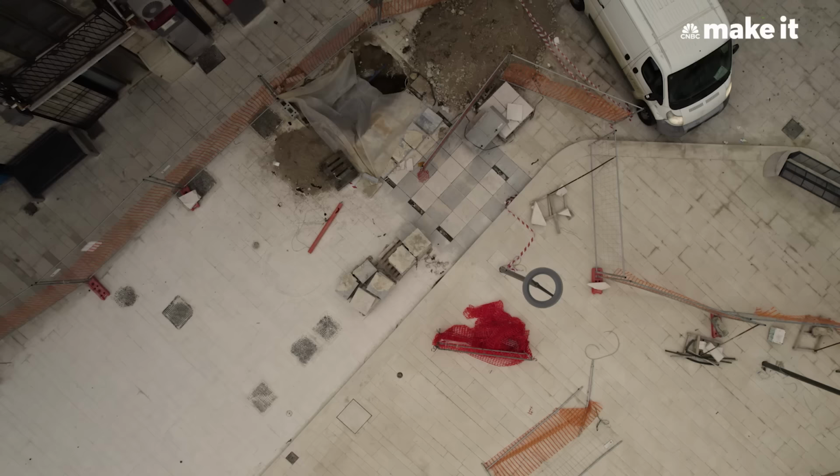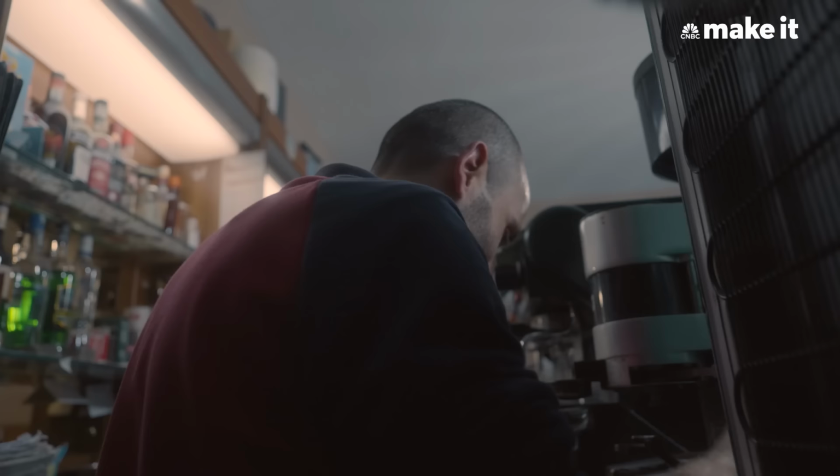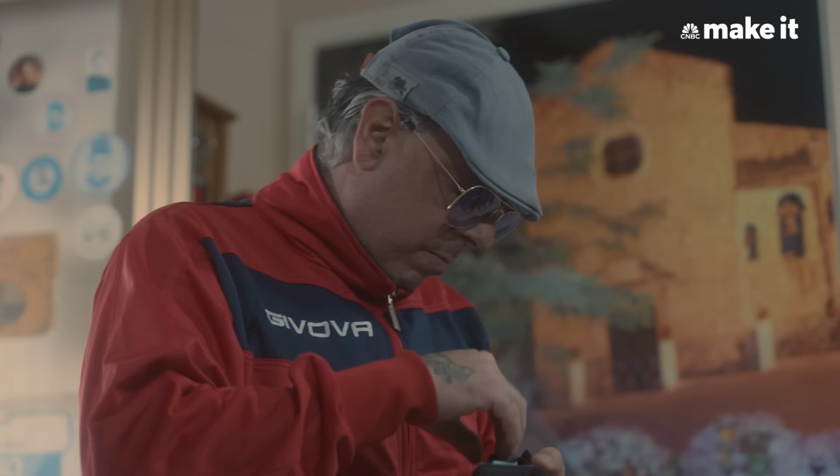Large scale renovations mean more jobs for construction workers. The increase in foot traffic has been a boost for local restaurants and hotels.